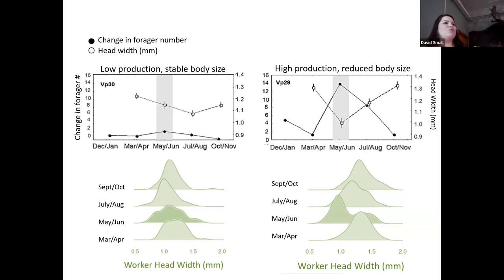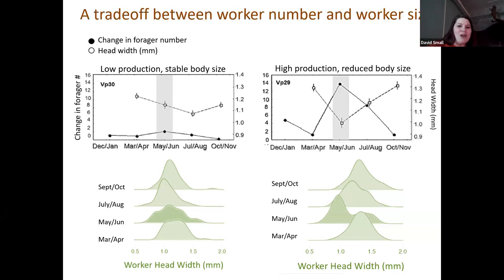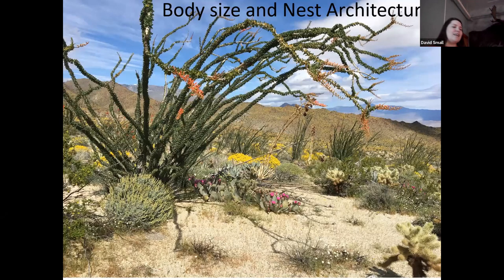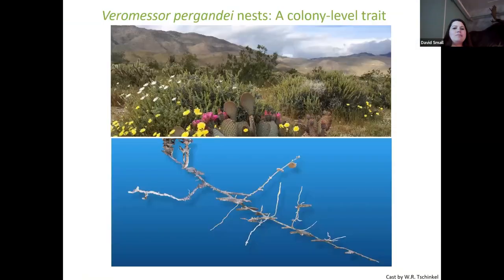So why would colonies produce large workers at all? That could be our question, right? There's a trade-off between worker number and worker size. And if bigger territories are better, why produce big workers? One thing that comes to mind is the fact that the nest is an adaptive structure, as we talked about, and has a function. And we can think about the way that differently sized workers contribute to the excavation or construction of this doohickey. So here in the Mojave Desert, Veromessor pergandei digs nests that look like this. They're absolutely crazy. And it moves its nest quite frequently.